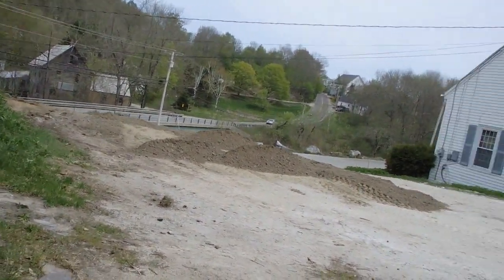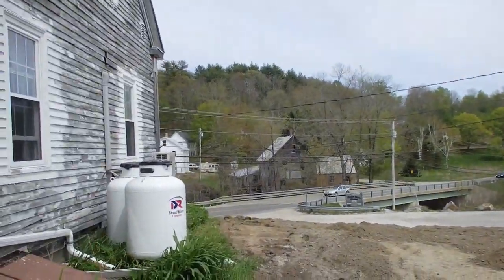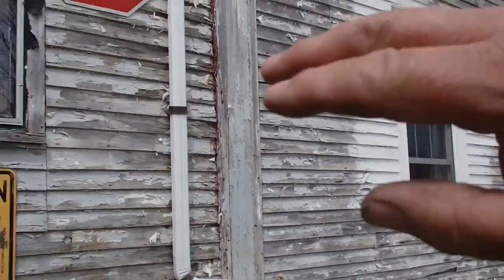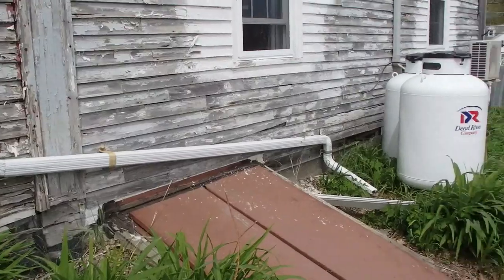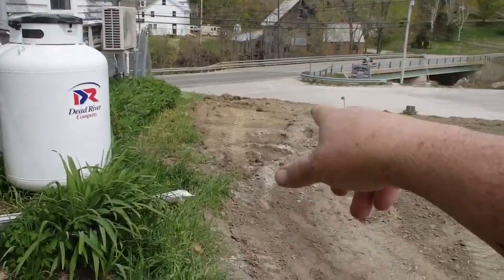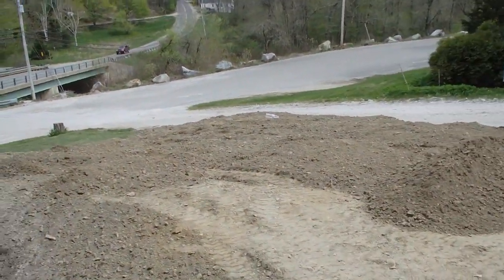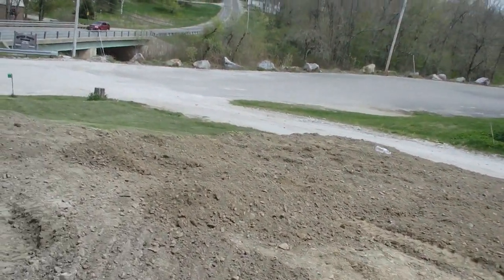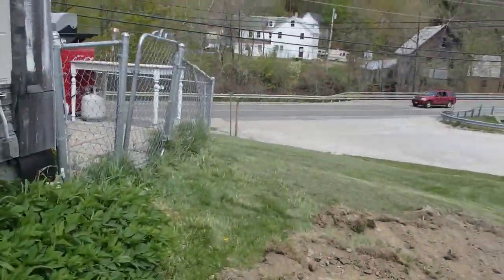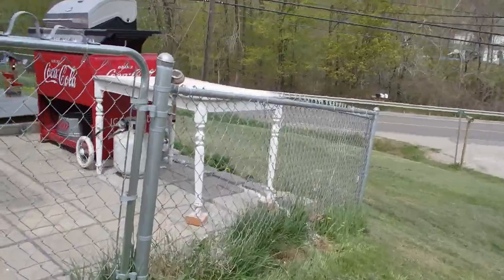I'll tell you what I'm gonna be doing out front here, I guess. I'm gonna go ahead and expose the plan. One thing I'm gonna do is redo my gutters, have them come down into a pipe that runs out this way, so I'll be making a trench and running a drain pipe out over here. This here is gonna be where we're gonna park the camper and the boat, and eventually we're gonna build a garage right here.